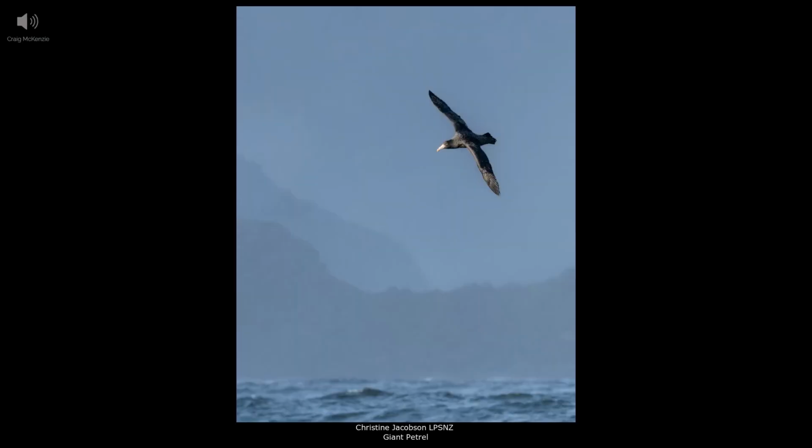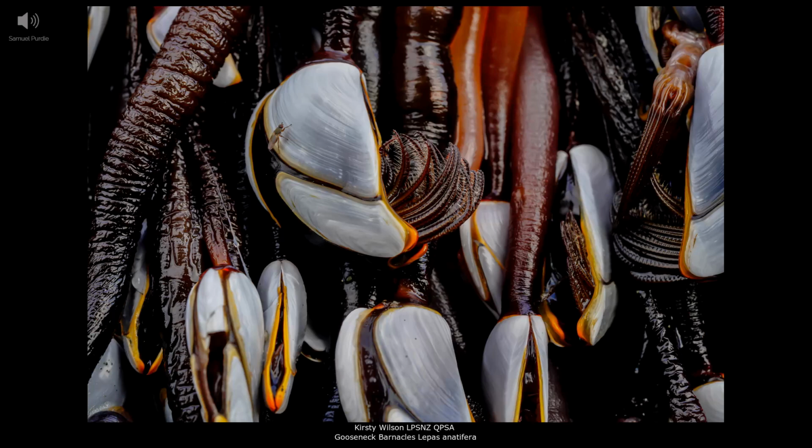The giant petrel is nicely positioned in the frame. It's not large, but it gives an impression of its environment, and we've got just the subtle hint of the land in the background. And we've also got some nice warm light on the bird. This image has exquisite composition, beautiful lighting, and there's even an interesting little fly in the image.